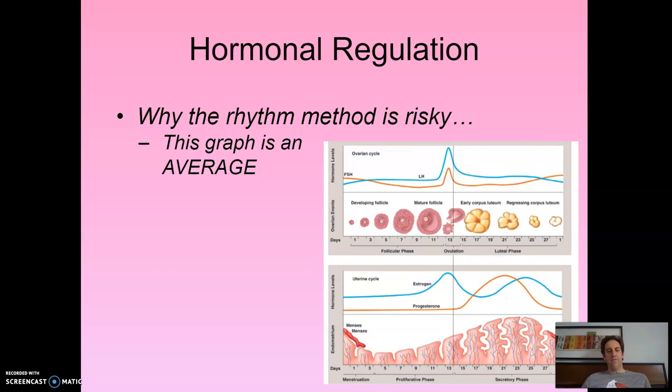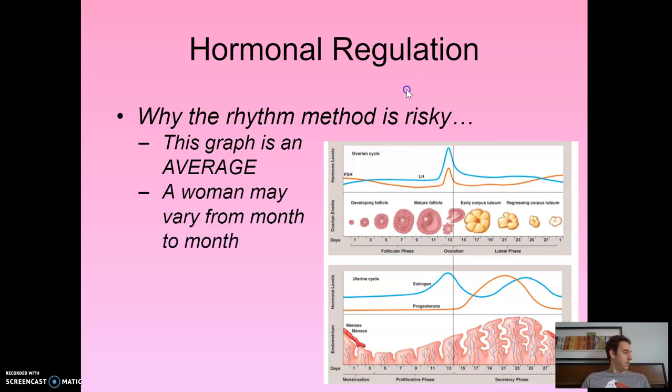This graph is an average. So if we graph the average height of the females in our class, I don't know, 5'4", 5'5", somewhere in there. But most women aren't 5'4" or 5'5". They're either taller or shorter. They average out. Same here. This is an average, so it may not be day 12 to 14 for any individual female.